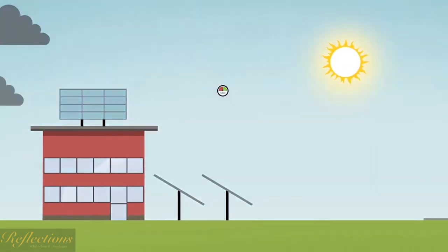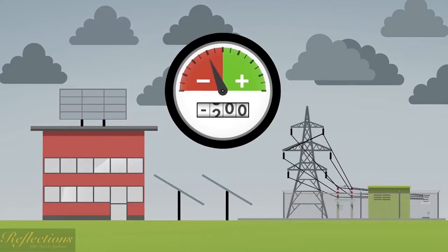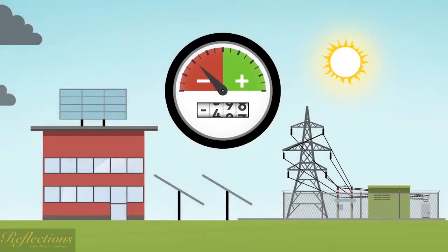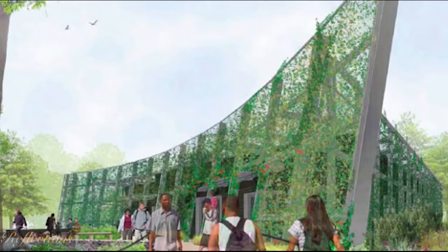Another simple way to put this is to state that the total energy used by the building on an annual basis is equal to the total renewable energy created on the site. This is achieved through innovative usage of technologies in the fields of construction and renewable energy.